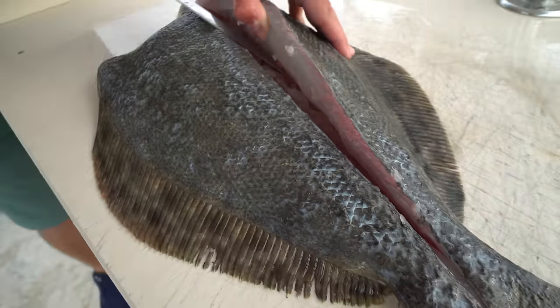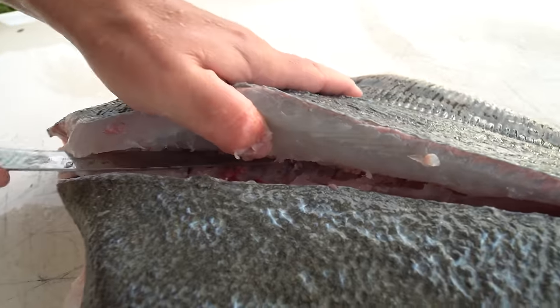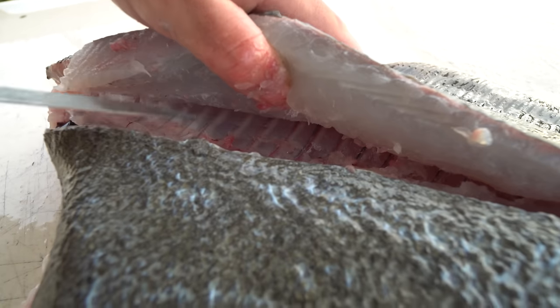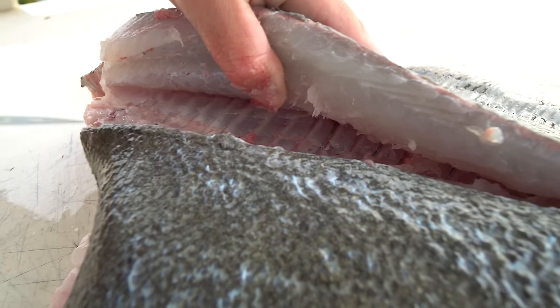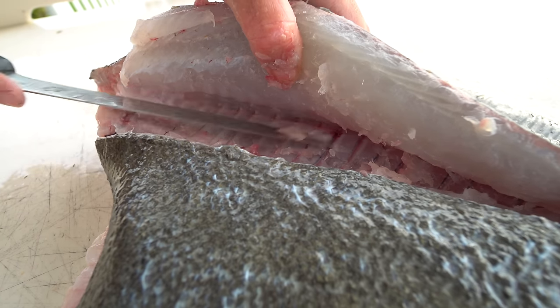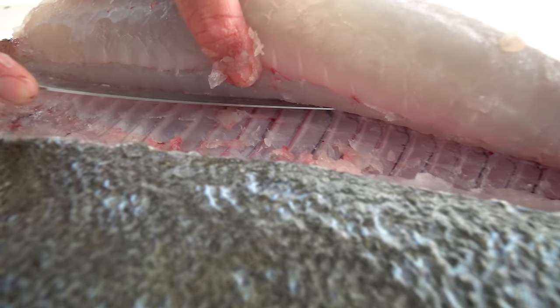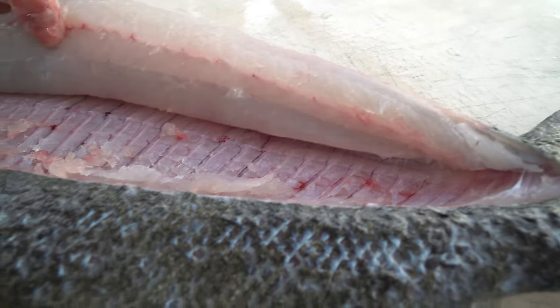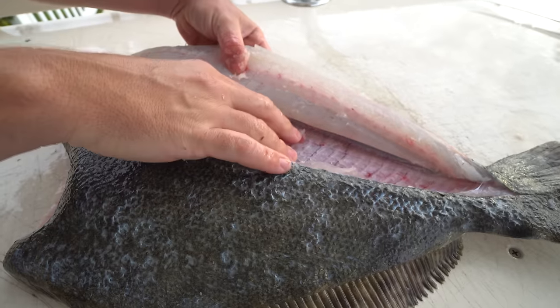This is definitely something you don't want to muscle, and definitely have patience. And then once you get it up enough, you can fillet it more normally and run it flat along it. And that's what it should look like. It shouldn't be really missing meat. Okay, and then I don't want to go too much through, because we are gonna keep it attached.